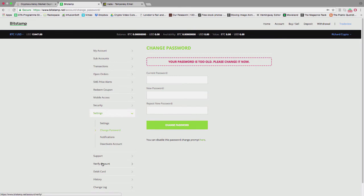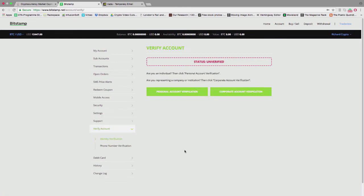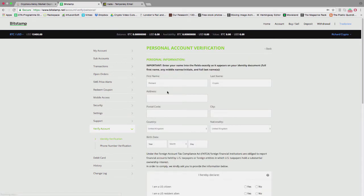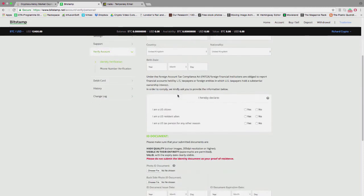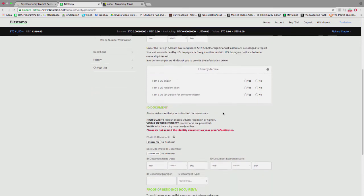So we go down to verify account down here on the left hand side, and this starts the process of verifying your account. So I'll click on personal account verification here. There's a few parts to this. I won't dwell on putting in your details for your name, address, your postal code, and etc. The second part is that you declare that you are not a US citizen, so that's for tax purposes. I won't focus on that either.